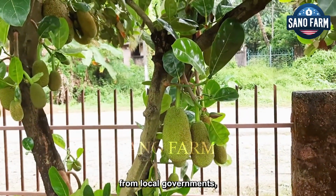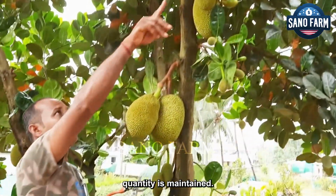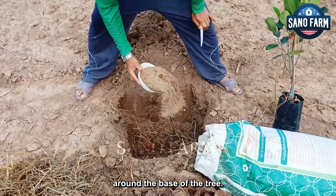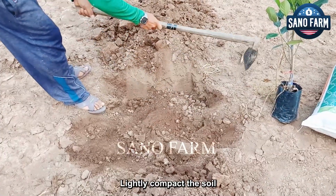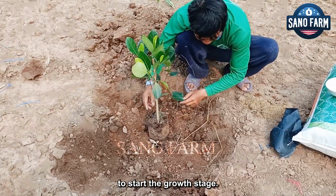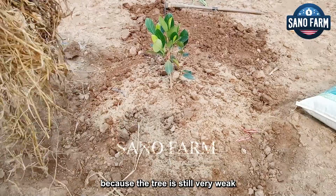Thai farmers receive support from local governments, providing resources and training to increase yields, ensuring a delicate balance between quality and quantity is maintained. After preparing the soil, the jackfruit seedlings are placed in the planting hole and lightly filled with soil around the base of the tree. Lightly compact the soil so that the tree stands firmly and water it sufficiently immediately after planting. This helps the tree have enough moisture to start the growth stage. In particular, farmers here are very careful during the planting process because the tree is still very weak at this time.